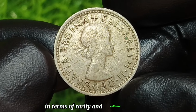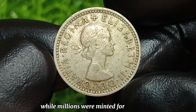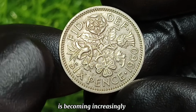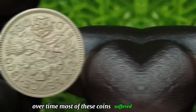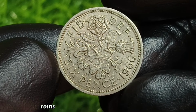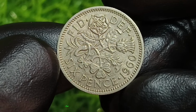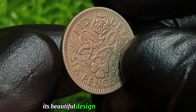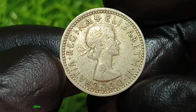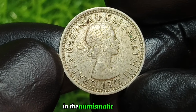In terms of rarity and collector demand, the 1960 sixpence is a standout performer. While millions were minted for circulation, finding one today in very fine or uncirculated condition is becoming increasingly rare. Over time, most of these coins suffered from wear, scratches, and discoloration due to regular use. However, coins that have survived in excellent shape have become highly sought after by both British and international collectors. The combination of its age, its beautiful design, and its historical link to the early years of Queen Elizabeth II's reign gives it immense appeal. Collectors often compete fiercely for well-preserved examples, driving up its value significantly in the numismatic market.